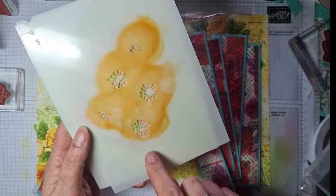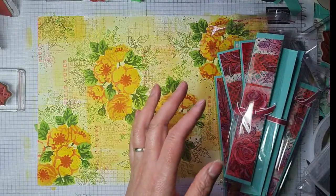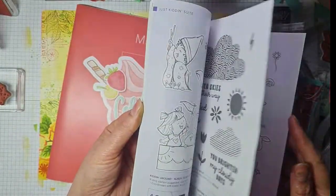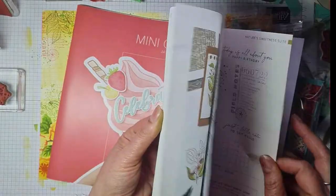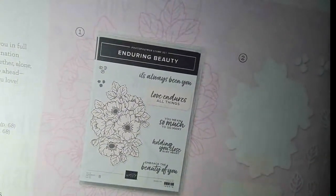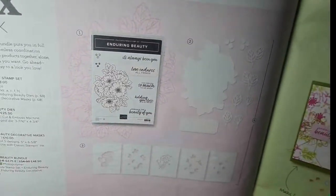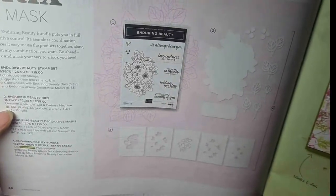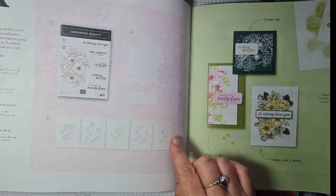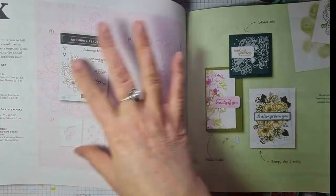Oh no, this stencil, actually this mask, is in the mini. I will get it up for you now so that you can see where it is. So it's this page here, page 38. So there's a stamp set there that you can buy on its own. You can buy the dies. So if you want the stamps and dies and the masks, you get 10% off by purchasing them all together. So you've got all those masks there and the dies. So that comes to $48.50 if you get the whole bundle.